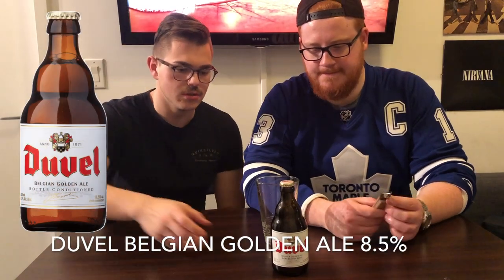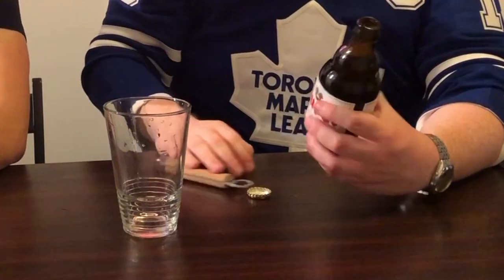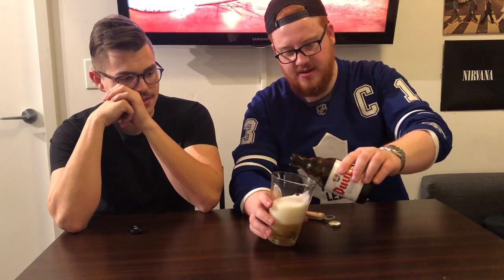All right, so this is our second beer. I think it's called Duval. Is it D-U-V-E-L? Yeah, Duvel. A Belgian Golden Ale, 8.5%. This open, we'll throw it in the glass. It's a cute little stubby, right? First time I've ever used the word cute to describe a beer, but is that a lot lighter than I expected? That's very light, yeah.